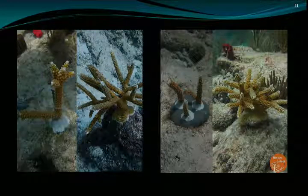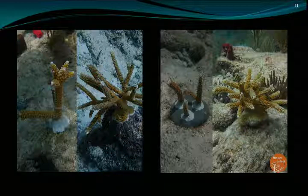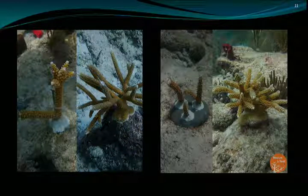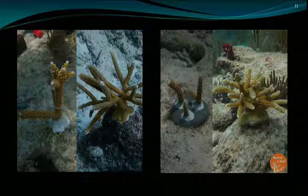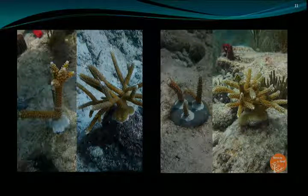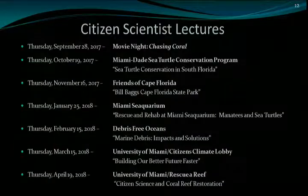This is basically, both pictures show what the corals look like when they're first outplanted and then what they look like a year later. And what we're working on is creating a reef off the coast of Key Biscayne, which is essentially Key Biscayne's own reef. So every year we'll plant in the same area to continue to grow and take care of that reef.